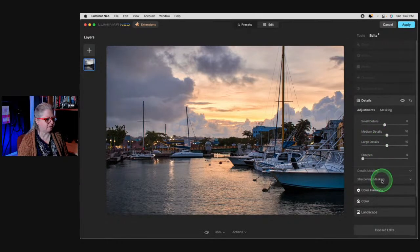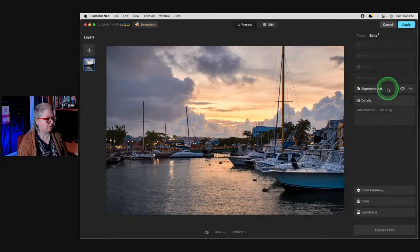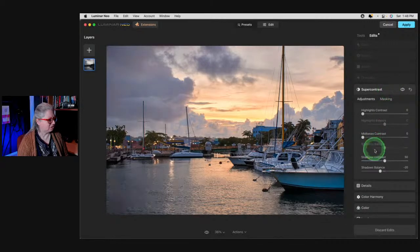Details, just adding a little bit of punch again to the medium and the large details. So that works fine. That was part of the preset. Okay, super contrast. It's adding contrast and brightness to the shadows here, and I'm not sure that I want that. I think it's actually done too much.